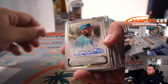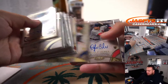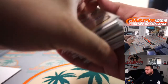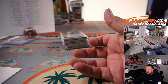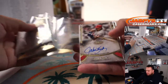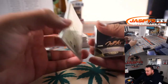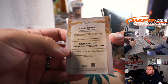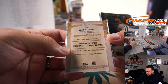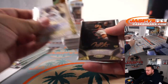You know, Tier 1's a big hit or miss. It is a pretty nice product and pretty affordable. But it is tougher to get some of the bigger hits. But you could get some really, really nice stuff out of here, though. I know they have bat knobs and stuff like that. And I think that Frank Thomas is right, that was one of those Tier 1 autographs. Joey Bart in the beginning as well.